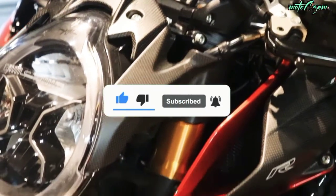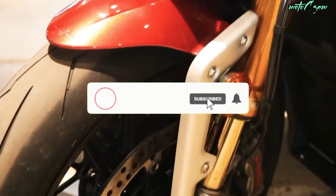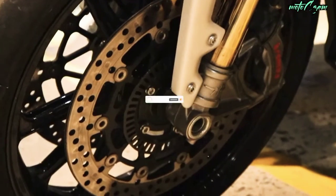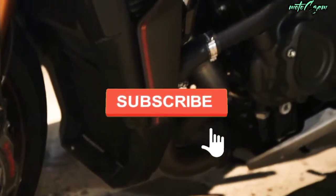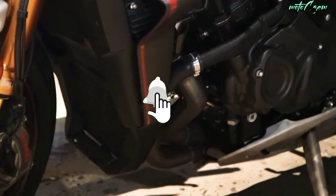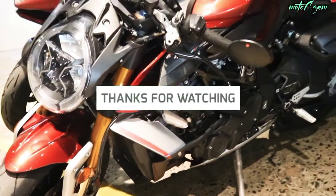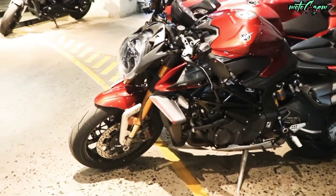When it comes to superbike-like expectations and 208 horsepower, another comparable naked bike offering includes the Ducati Streetfighter V4 S, which is about $12,000 cheaper than the Brutale. Other rivals include the Aprilia Tuono V4 1100, BMW S1000R, KTM 1290 Super Duke R, and Yamaha MT-10, all of which being serious competition.